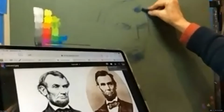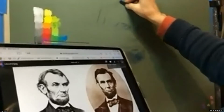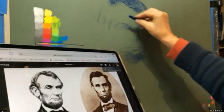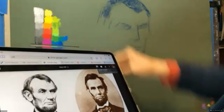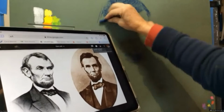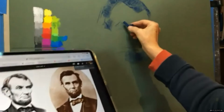He's so distinctive. I like working with these presidents because they are so distinctive and you can catch their likeness pretty quickly, because everyone's familiar with that pattern of light and dark. I'm using a very light touch. This is a fairly hard pastel, so you can hear it. Let's see. Now, see how the top of the ear lines up with the top of the eyebrow?